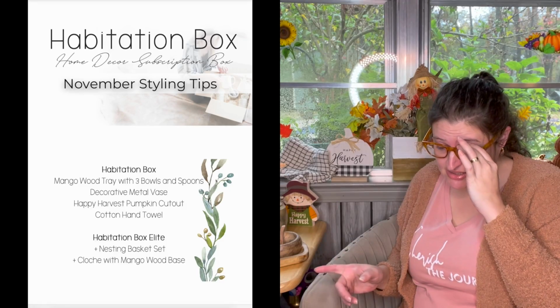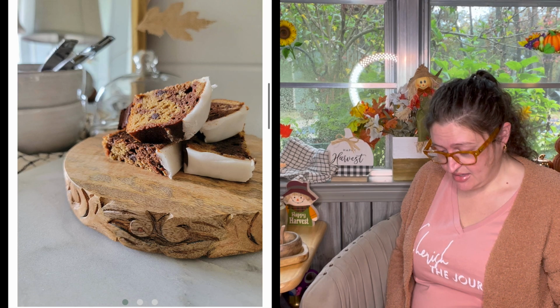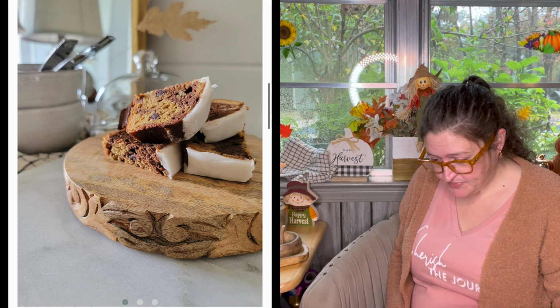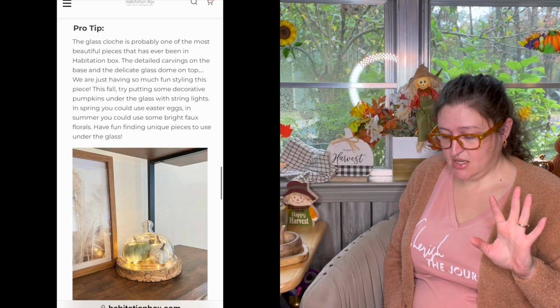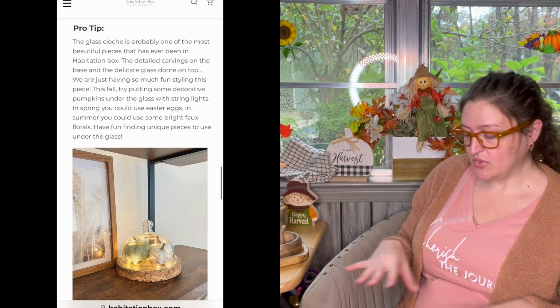Yeah. So if I had gotten the bigger box, I would have also got a glass cloche, C-L-O-C-H-E, with this beautiful wood base. So with this box, I got the mango wood tray with the 3 bowls and 3 spoons. And I got the decorative metal vase. I got the Happy Harvest pumpkin cutout. I got the cotton hand towel. And if I had gotten the elite one, I would have got a nesting basket set and the cloche with the mango wood base. So there would have been another mango wood piece in here. And it was real pretty. I'll show you over here. Real pretty base to it.